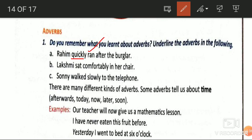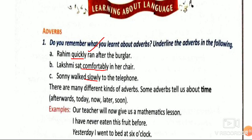Lakshmi sat comfortably in her chair. Comfortably will be the adverb. In short, adverbs are words ending with ly. You remember that words ending with ly are mostly adverbs. Sonny walked slowly to the phone. Slowly will be the adverb. All right. Now let's do the next one.